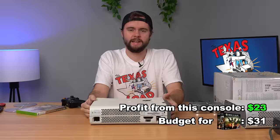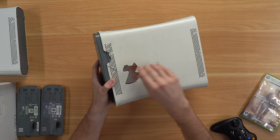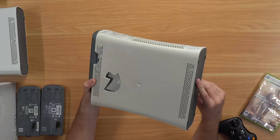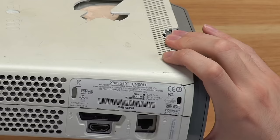Next up, we have another console that was probably dropped. I mean, there's just a massive gash here on the top and kind of smash up on the sides. I'll be surprised if this hard drive works, but other than that top piece right there, this one doesn't look too terrible. You can hear a bunch of stuff rattling around inside. This is from 2008. It appears to be a Jasper motherboard. So this is like one of the OG Jaspers.